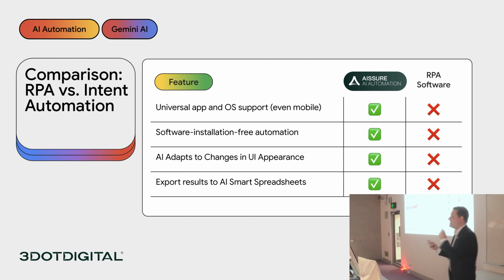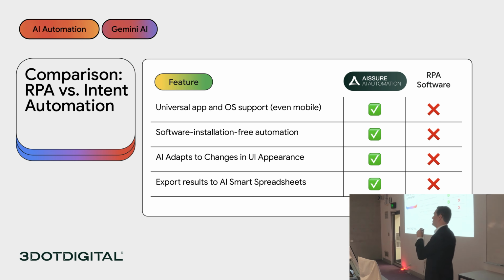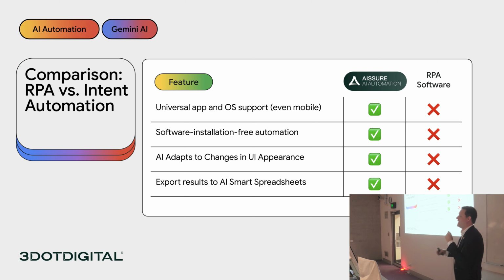So let's look at the benefits of using intent automation versus RPA. And we don't want to turn this into a sales pitch for our product. We're developing a platform. This is more of an educational presentation about how it all works and the pros and the cons. But there's actually a reason we developed this, and it was for our own project.